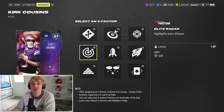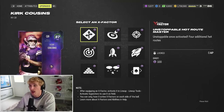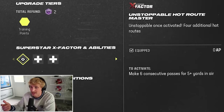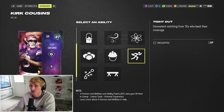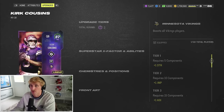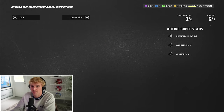Kirk gets Unstoppable X Factors too. I didn't realize that even the 87s were going to get these. Unstoppable Hot Route Master would be absolutely insane. So I could activate Hot Route Master on Kirk if I make 6 consecutive passes for... That's low-key pretty hard, but yeah, if you can do it. And I'm going to give him Tight End, consistent catching from your tight end. Why not? I mean, I have the room for it. The only thing is I got to take an X Factor. I got to deactivate Brian Finneran's X Factor.